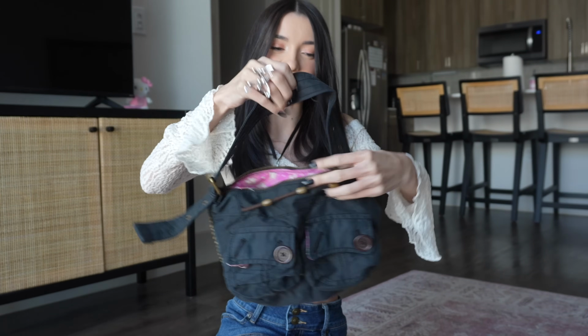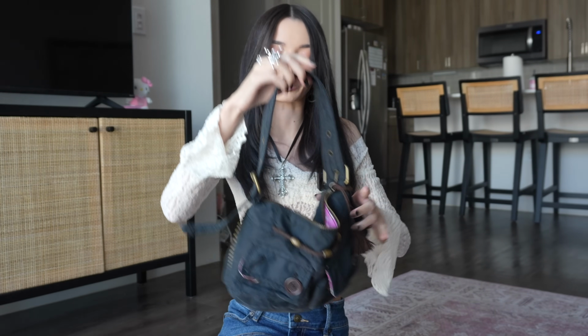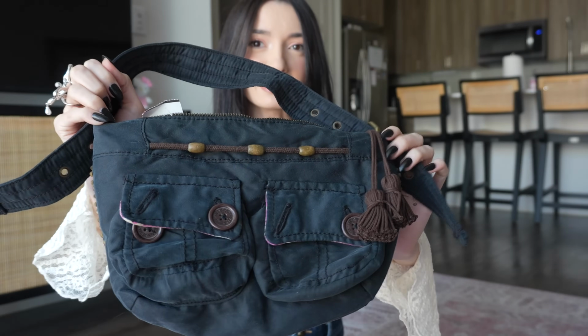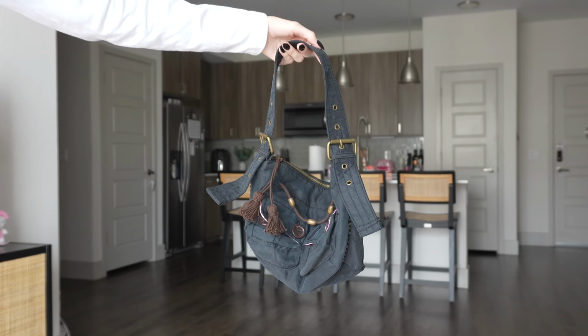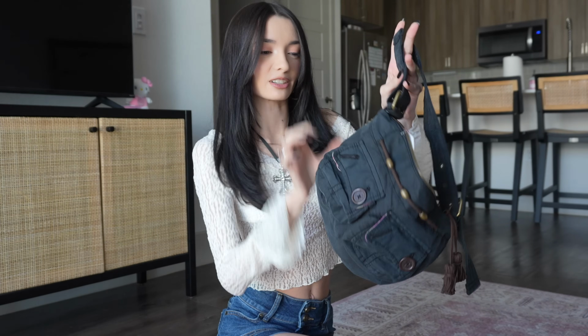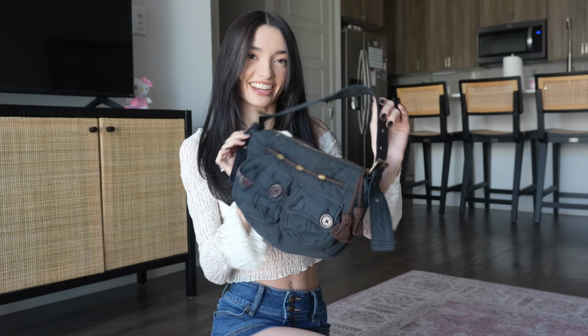I love all the little details on it. This is like exactly what I was looking for, exactly what was on my Pinterest board. It has these tassels on it and like these buttons and beads, and it's just so cute. I feel like I'm gonna wear it a lot. It's gonna go with a lot. It's just gonna be a nice essential mini bag to have, and I love that it's just slouchy. Oh, I didn't even notice this before, but it's like completely beaded on the side here. It's just perfect, right? Love it.